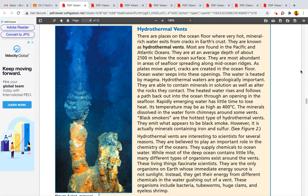As plates move apart, cracks are created in the ocean floor. Ocean water seeps into these openings. The water is heated by magma. Hydrothermal waters are geologically important. They are able to contain minerals in solution as well as alter the rocks they contact. The heated water rises and follows a path back out into the ocean through an opening in the seafloor.